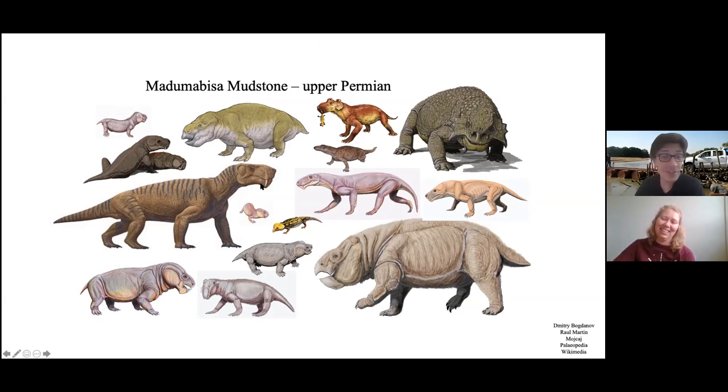The other animals on the screen are the predators. So there's some big chunky reptiles like this big fat guy over here. But there's also these carnivores that are really awesome saber-toothed animals. And so we're going to have an exhibit in the fall called Skulls. And you guys are going to get to see some really awesome skulls of these guys.